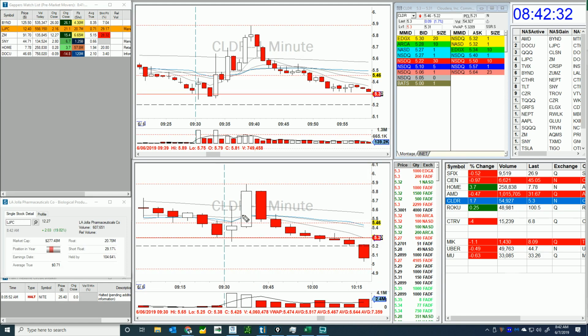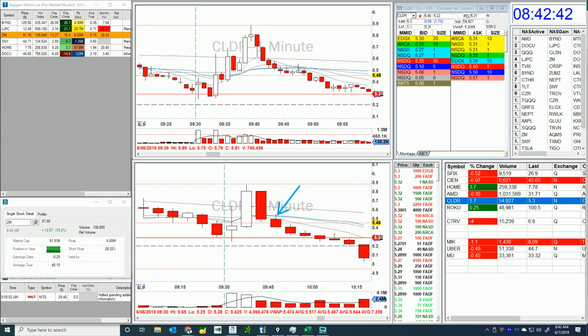So again, if you waited, nice engulfing pattern here on the 5 minute chart. You got in here for a short right in this area. If you look at this 1 minute, very clean, right? Goes below VWAP, does not want to sell above VWAP. That's a good signal the stock is weak. You can get in short for this move.